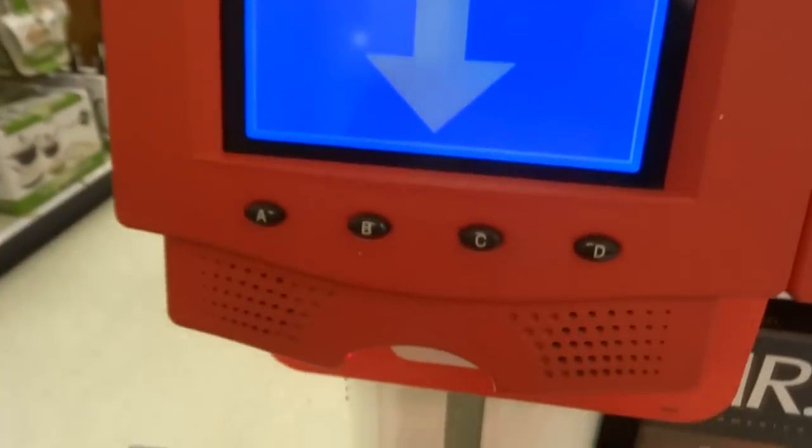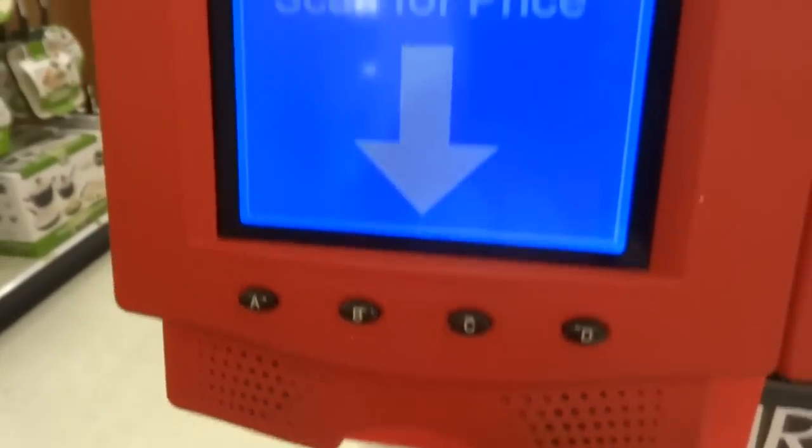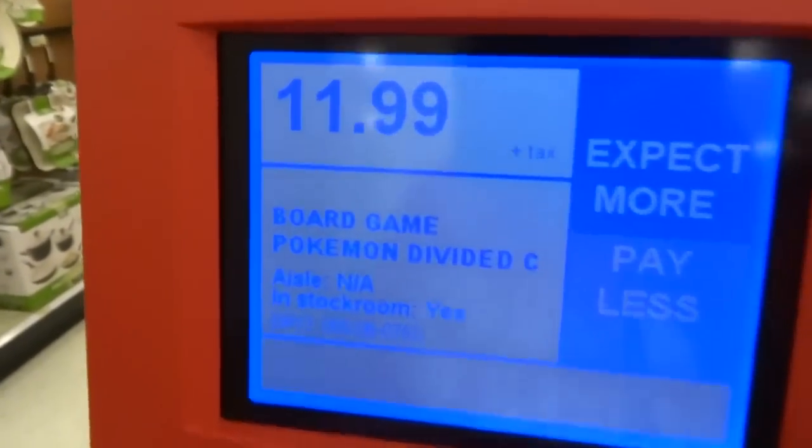And then I went to a Target and I found this Pokemon cube thing like I got last time, but it's different figures. And people keep asking me how much they are. Well, I'm checking the price and it is $11.99. And I was telling people it was about $12, so I got that right.